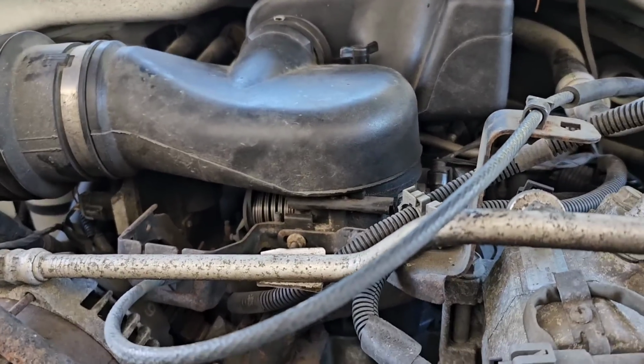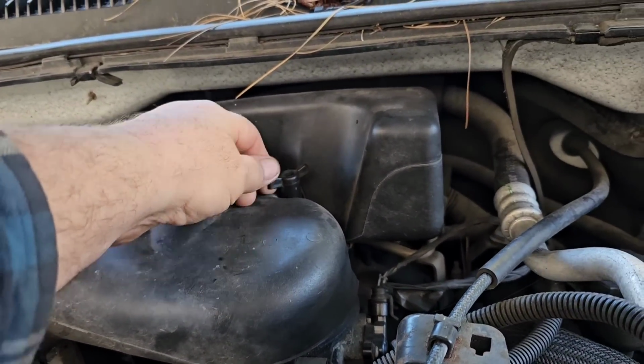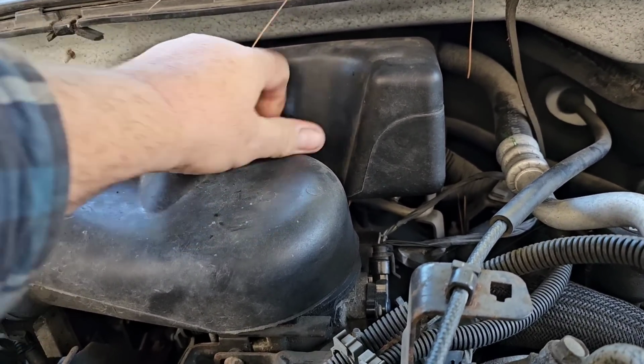That's all. So what we're going to do is we're going to take this air intake off now. And on these, it's actually pretty simple. I'm going to have to set myself up on a tripod here. But they have this actually like wing bolt in the back here for this throttle body.